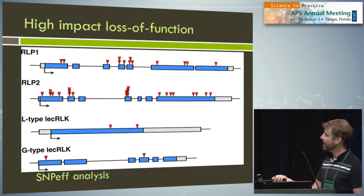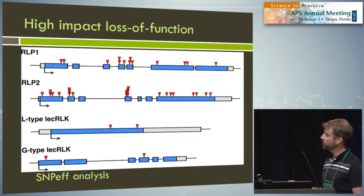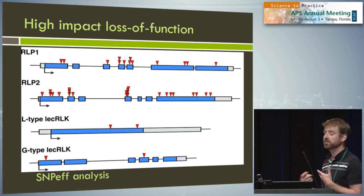So here we have the RLP gene. These are receptors that are out in the apoplast sensing the pathogen. And what we see are a large number, represented by the red arrows, of loss of function mutations. These are high impact loss of function mutations: frame shifts, premature stops. They're mutations that are likely to cause the gene product to be non-functional.